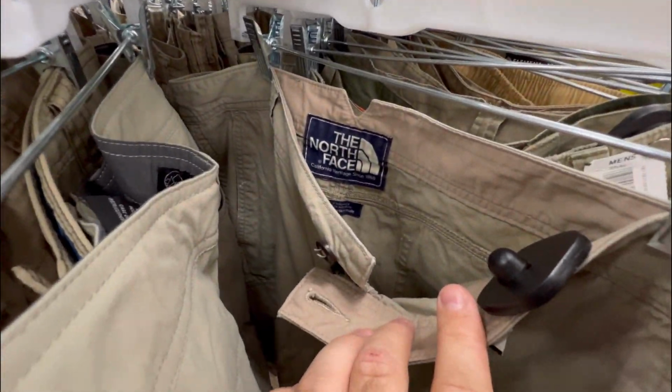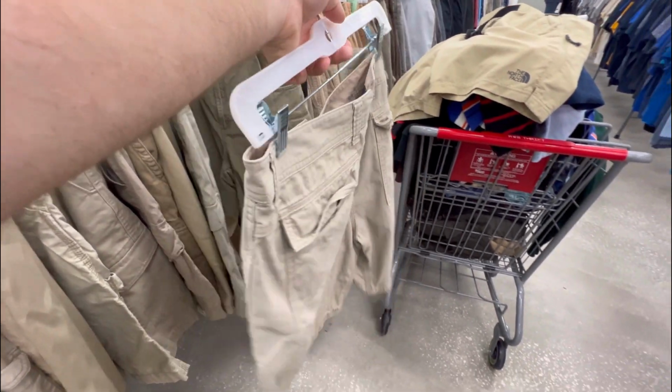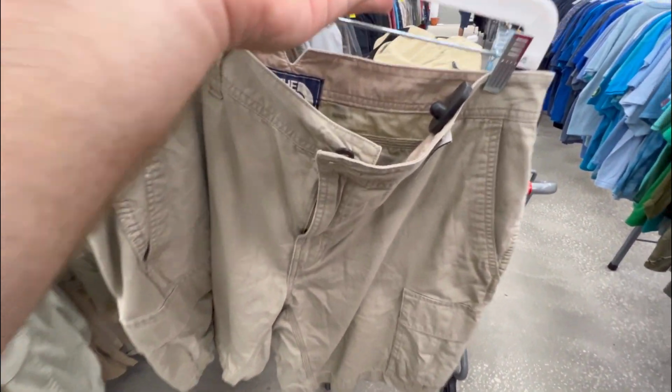And just a few down from that, I found another pair of North Face shorts. These are an older label, but that's still okay. These should easily sell for right around $20 to $25 plus shipping.